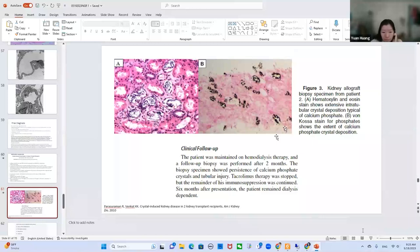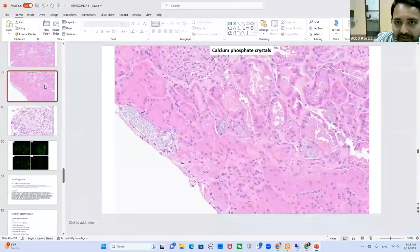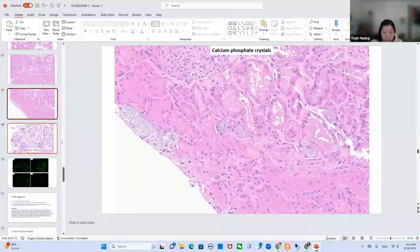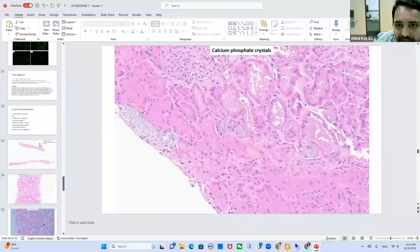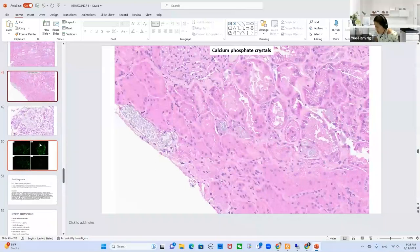I wonder, because it was present in the time zero biopsy, maybe the patient has some sort of tubulopathy where the patient was absorbing a lot of water in the proximal tubules and it's getting more concentrated distally, leading to calcium phosphate crystallization, because it seems it persisted even after transplantation. Yes, that's right. And was this patient also on warfarin, Yuan? No warfarin. Okay.